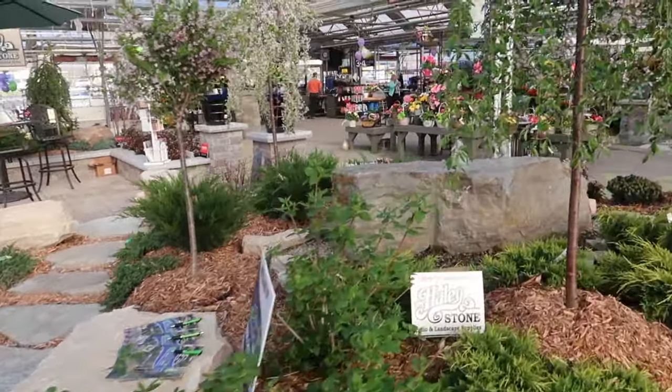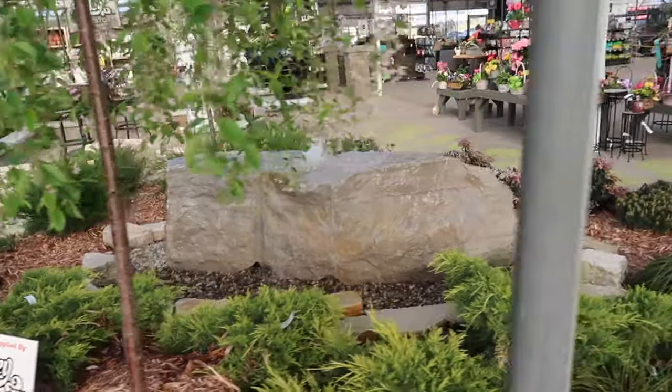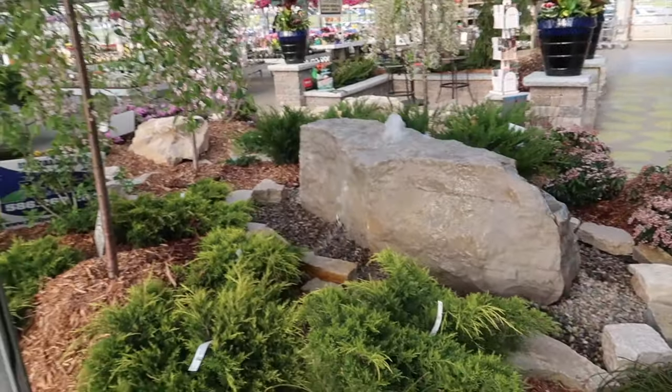Over here, we've got a bubbling rock. Nice for a landscape or in front of a business. It all goes down into a hidden basin.